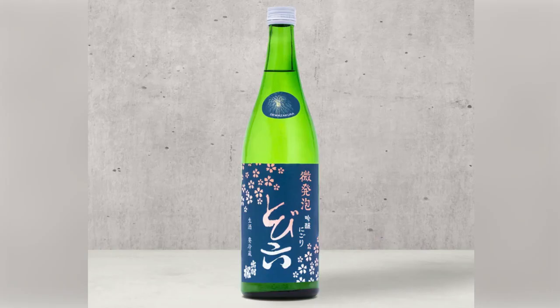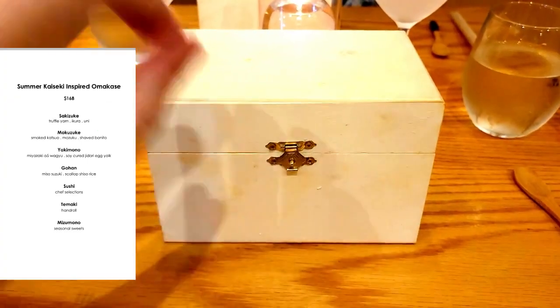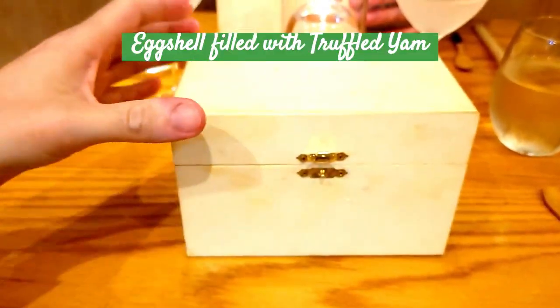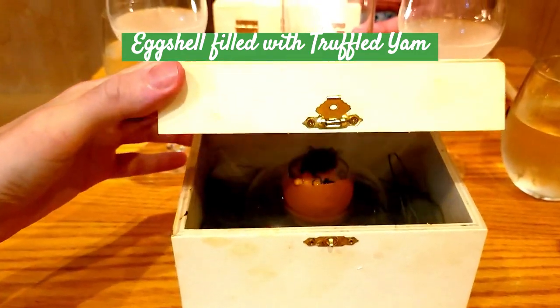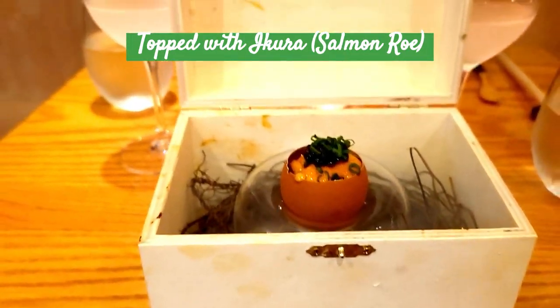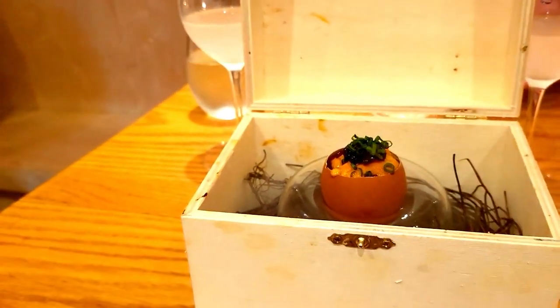This is the amuse bouche coming up, and I'll let our server describe it. There will be an egg in there. There's no egg. It's just an eggshell filled with truffle yam or Japanese sweet potato. It's going to be topped with ikura or salmon roll, then topped with Hokkaido uni, sea urchin, and then topped with peppers. Enjoy. Thank you.